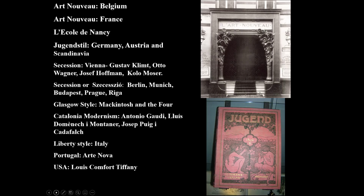And the principal architect, however, is based in Belgium, that's Victor Horta. So we often refer to Brussels as the birthplace of Art Nouveau architecture. In a French-speaking area, it's L'Art Nouveau. There's an entire subsection in Nancy, the École de Nancy, Nancy being the capital of Lorraine. And this is driven by the famous glass designer Émile Gallé and the furniture maker, the ébéniste Louis Majorelle.